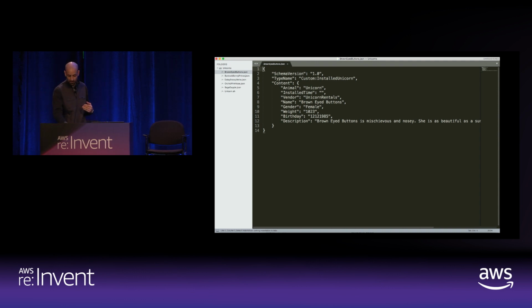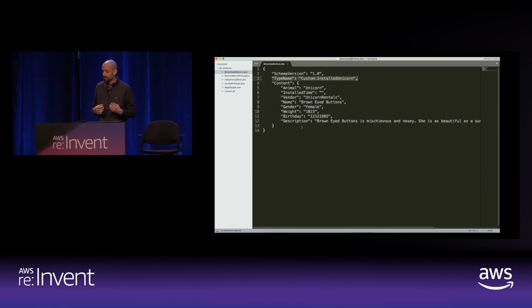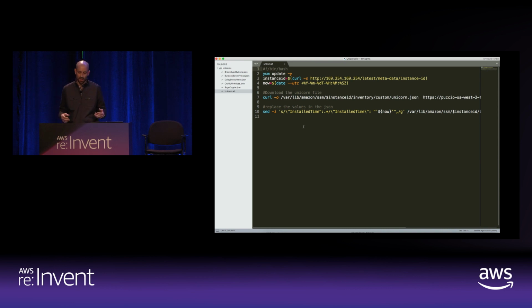So you can see here we have a bunch of different documents. In this case, it's this brown-eyed buttons one, because that's the actual name of that particular unicorn, right? So what we need to do now is publish that. Like I mentioned before, how do I get it onto the instance? You have all kinds of different ways to do that, right? You could use the Systems Manager service itself.